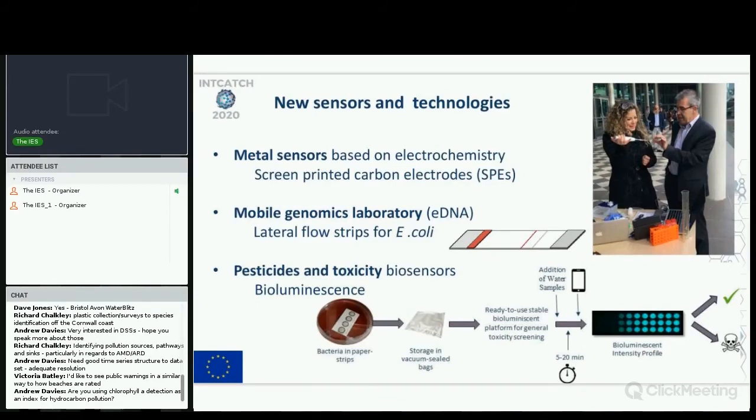So genomics laboratory for eDNA, it's a bit like a pregnancy test, so you just drop the water on the bottom and you get a very clear yes or no decision on whether or not you've got E. coli, for example, but we're also going to look at other bacteria as well. And then we've got bioluminescent bacteria biosensors for pesticides and various indicators of toxicity, such as, for example, tributyl tin.